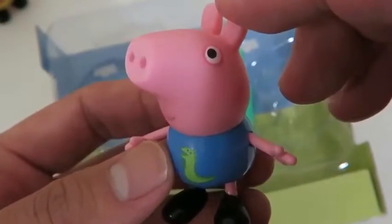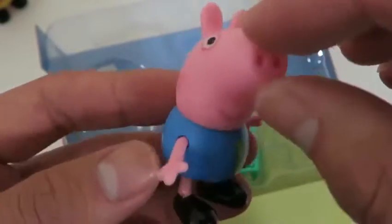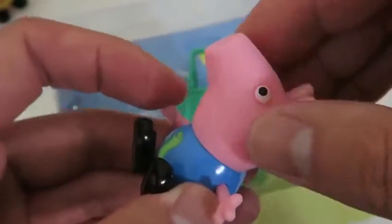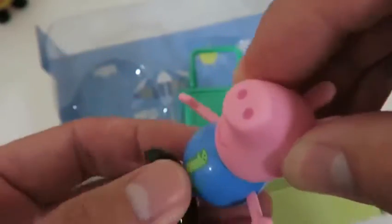And here's George in his cool little dinosaur outfit. It looks like he's trying to beat the heat too. You can also twist his arms and move his legs. Now George is sitting down. Oh nice, we can even move his head.